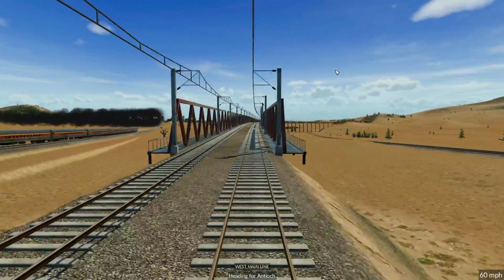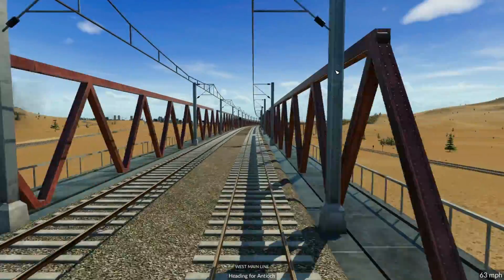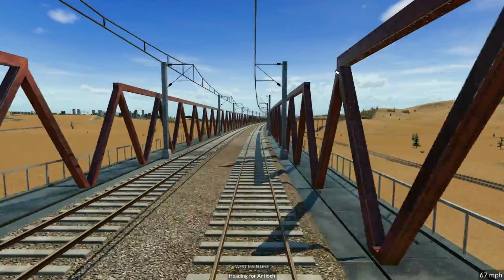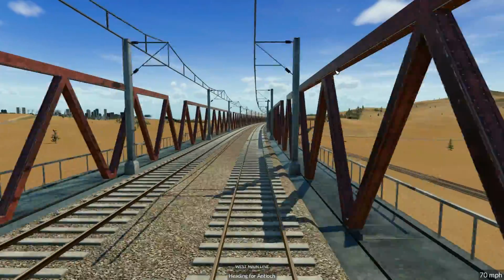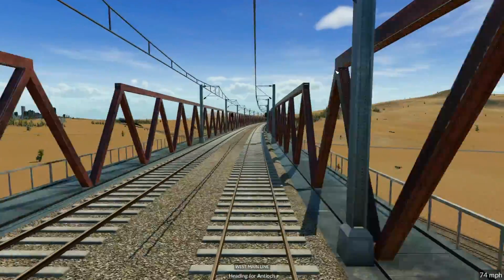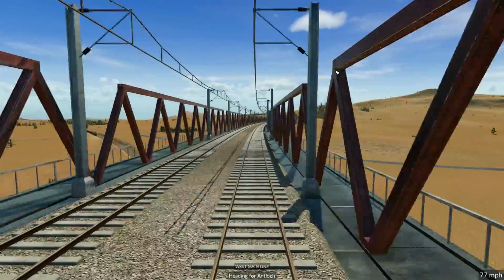Back with another edition of Transport Fever and a continuation of our free play mode. We're on episode 21, I think, now, doing our US theme map, and we are riding on our newly created West Main Line, which now services Irving over to Antioch and down to Norwalk, and we are headed towards Antioch, as you can see down on the bottom of the screen.